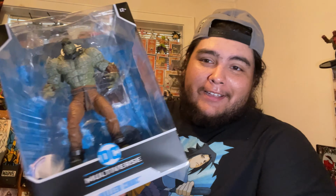First of all, I have been advocating for a long, and I mean a long time, for McFarlane to do Killer Croc. He is on the highly anticipated list. Every time I'm doing the top 10 most wanted list, Killer Croc is always up there. He was my number one, I think like 2 years ago, I believe.